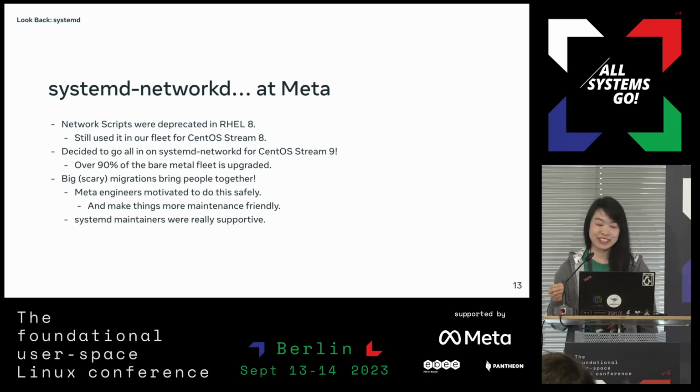So for the CentOS Stream 9 upgrade, we decided to go all in on migrating everything to systemd-networkd. And I did mention before that that rollout has actually reached over 90% of the bare metal fleet, so over 90% of our fleet is now managing our network with systemd-networkd.